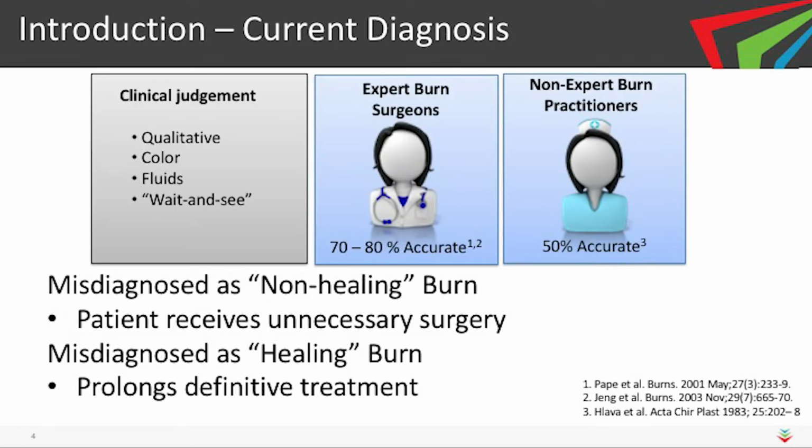The current diagnosis of burns, I'm sure everyone in this room knows, is based on a visual assessment using a variety of techniques, like the quality of the wound, the color of the wound, the fluid of the wound as well, and more of a wait and see technique. Research has shown over the past couple of decades that expert surgeons are about 70 to maybe 80, maybe 85% accurate in determining the initial diagnosis of burns and whether or not they need surgery. If you look at non-burn experts, just a routine clinician, they're about 50-50.